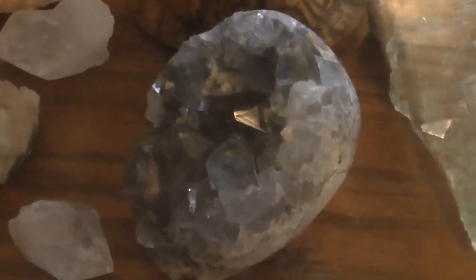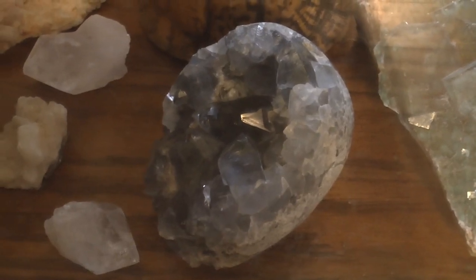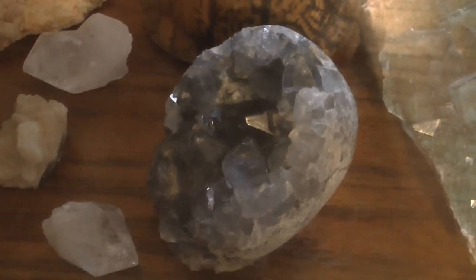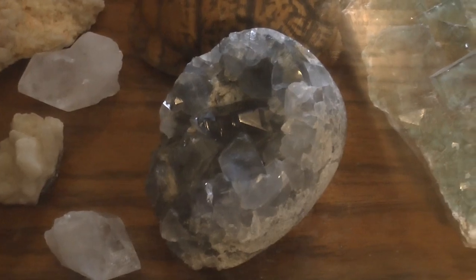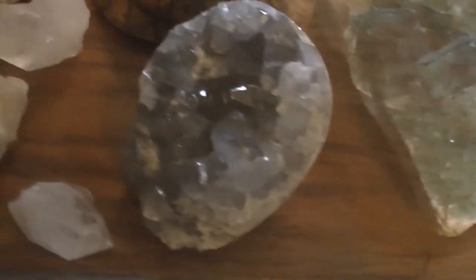That thing that's overturned because I need to make a base for it is celestite, and it's a really gorgeous piece of celestite. It's like an egg shape, but it's just laying on its side right now. I'm gonna make a base for it. I just haven't done it yet.